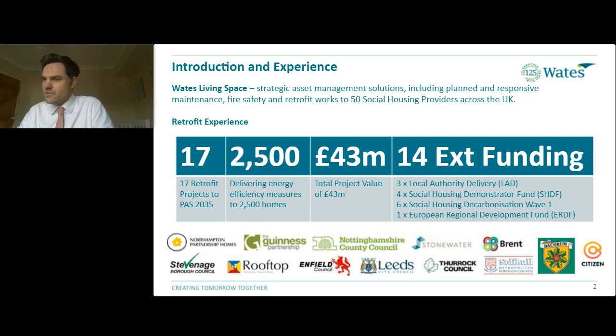In terms of our retrofit experience, we're one of the first main contractors to become PAS 2035 accredited, and we now have currently around 17 retrofit projects to PAS 2035, with the customers listed at the bottom of the slide. We're delivering energy efficiency measures to around 2,500 homes, with a total project value of around £43 million.